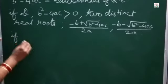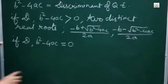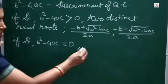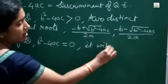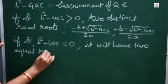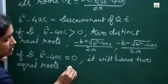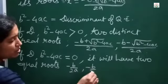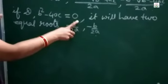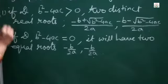Now the second case is if D, that is b square minus 4ac, equals 0. If the discriminant is 0, then it will have two equal roots. That means this square root part became 0, so what is left is only minus b upon 2a and minus b upon 2a. These are the two equal roots we get for b square minus 4ac equal to 0. This is another nature of roots. This is the first condition, and this is the second condition.